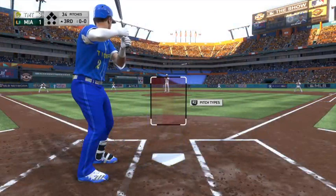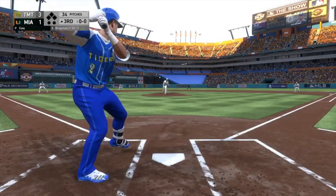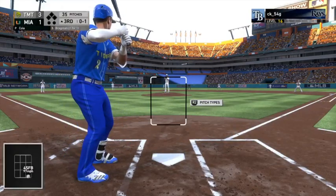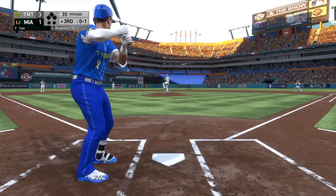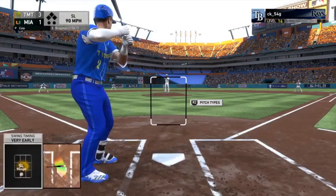Digging in now, Alex Bregman. He reached on a single in his first try. The third baseman, Alex. In there at the knees as he offers a strike to the leadoff man. 0-1. Swing and a miss, and he's in the hole 0-2 now.